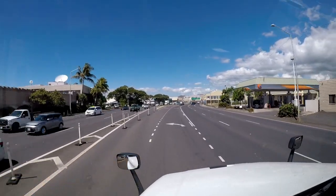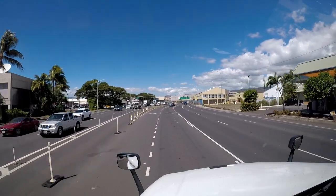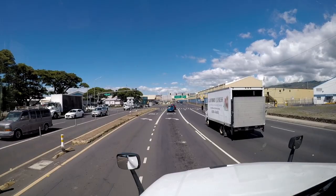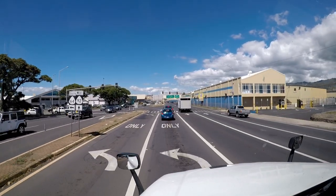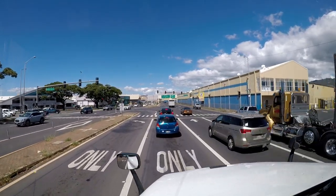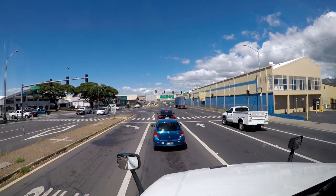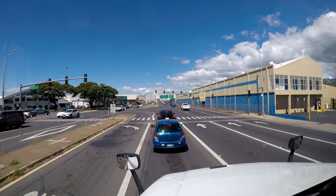We're going to get off Nimitz right here and get onto the Sand Island Access Road. And this actually takes us out to Sand Island, which is a man-made barrier reef island where the big shipping terminals there on the island are located, along with a lot of other industrial park type stuff.